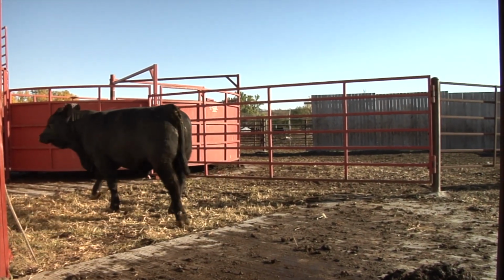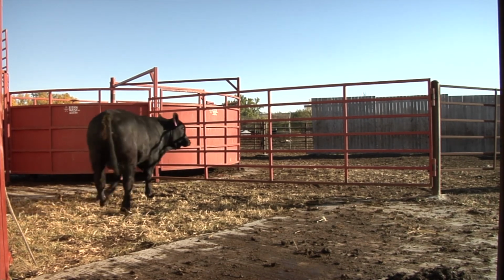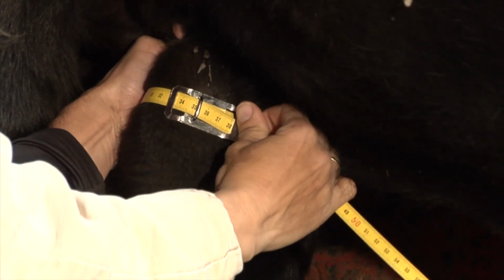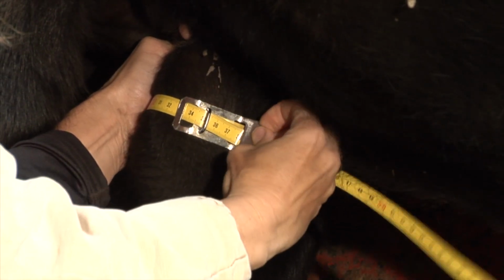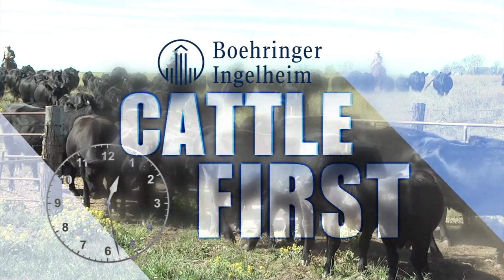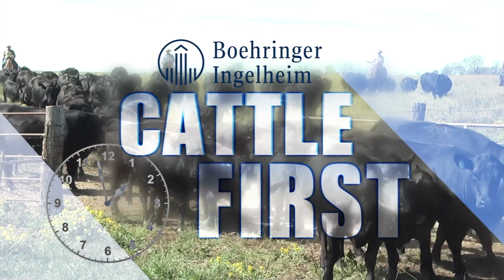So making sure that we have a sound bull structurally, making sure that we have one that's fertile and one that can produce enough sperm and enough volume with enough motility with no defects in the sperm is vitally important to making sure every year before you turn out to ensure that you get a calf crop, at least from the bull's point of view.